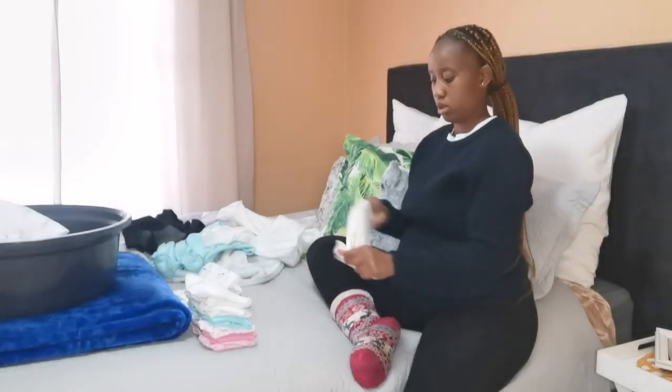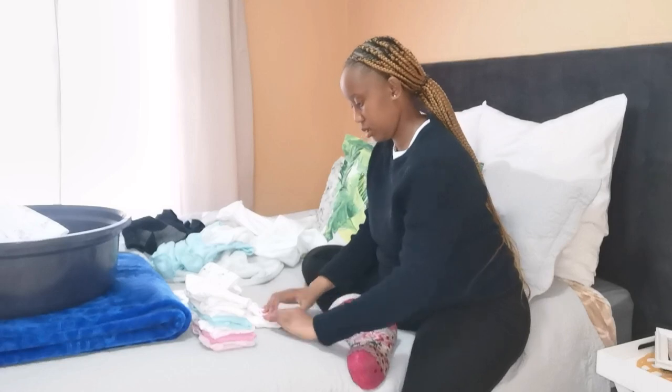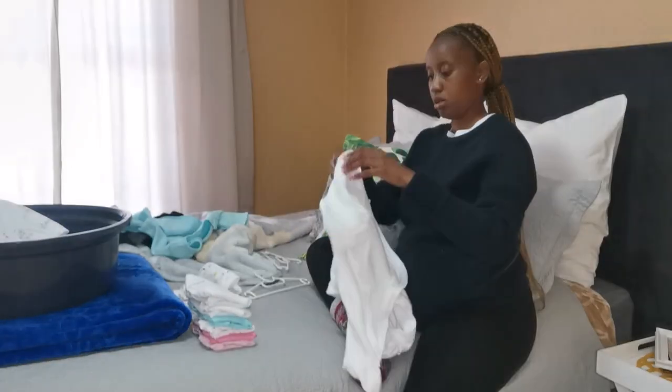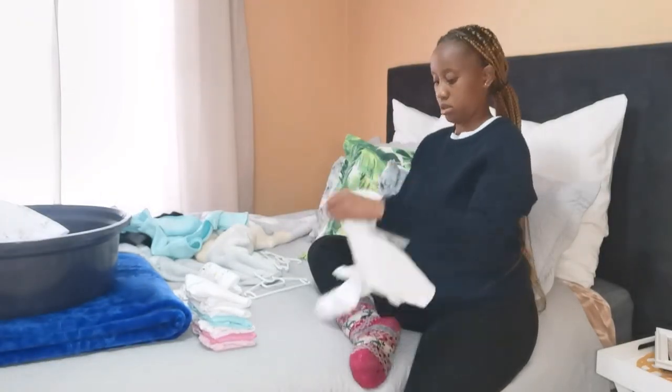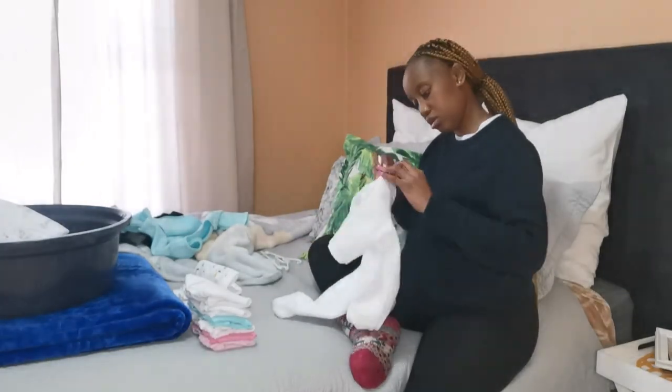It was a very tough and depressing time. So it just really tainted my idea of pregnancy and postpartum. But I'm glad that I am pregnant again and hopefully this time it'll turn out differently.